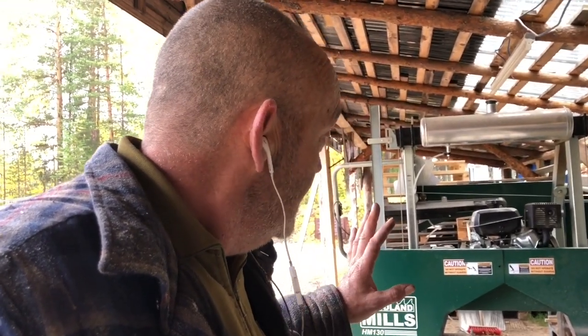So once you finally get your saw tuned in, and it's going to take you six months to a year to understand the workings of one of these, you can set them up and just go to it. You're going to break blades. Things are going to be flying off. I don't know, it just takes a while to work in.